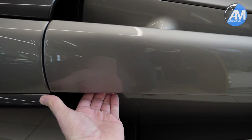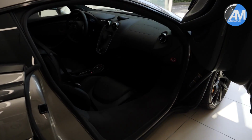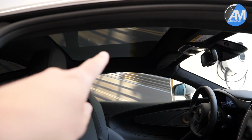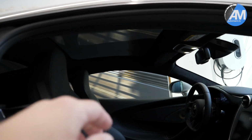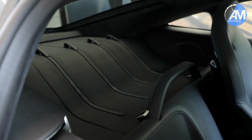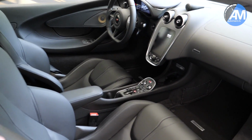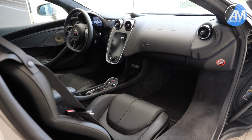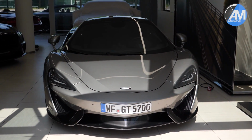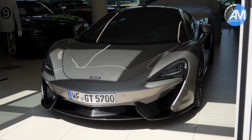It's always the soft touch button here, and the doors are opening like this in a very, very nice style. Take a look in this rather dark interior first of all, but you can see that we have at the top a panoramic sunroof which is extremely tinted, so you don't get too hot. We have very, very nice sport bucket seats in here, and behind that you can also see, very typical to the GT, that there is some additional luggage space. So it's really a GT car that you can also use on long distances rather than, for example, a 600 LT or a 570S. But without further talking, I think it's now time to crank the car up, get it outside the showroom, pull it out here, and listen to that V8 sound.